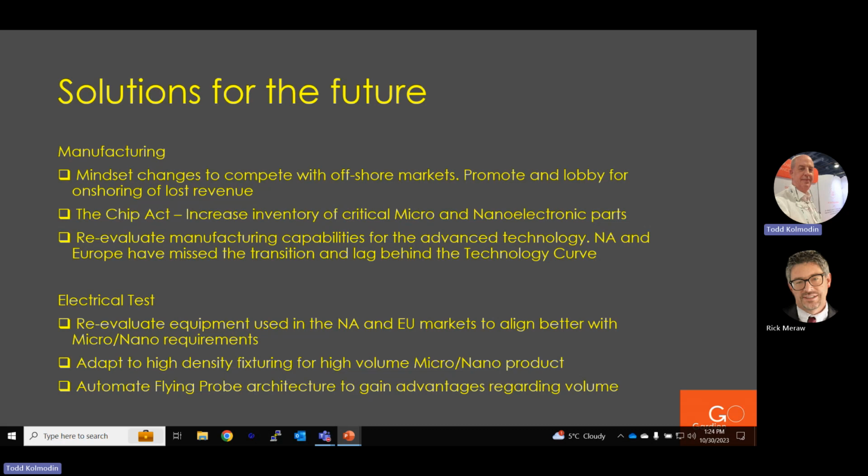And you have to remember that some of these really high reliability markets, aerospace, medical, and stuff like that, flying probe might not even be the option at all. They may require the parametric test. Yeah, so we need to, Todd, go ahead.